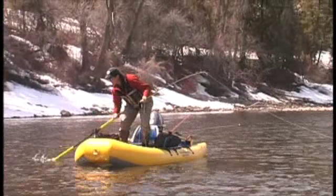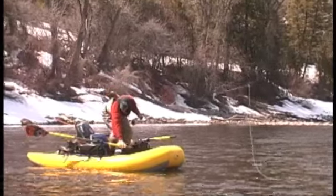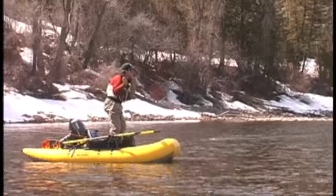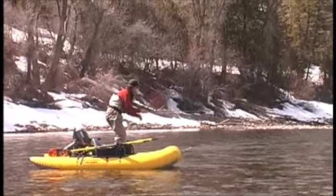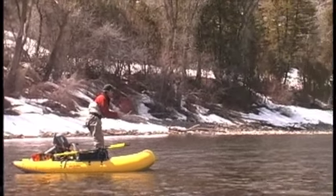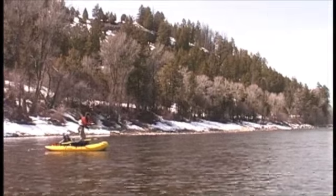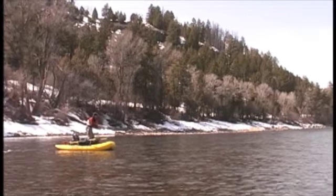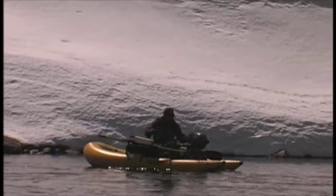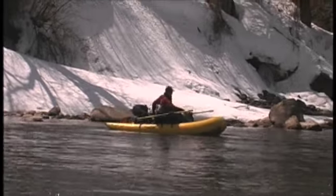A tap of the oars keeps the boat in position as we drift downstream, working the riffles with CDC midges on the surface. After floating through the heaviest section of the hatch, I fire up the Yamaha and run back upstream where I can now float back down through again.